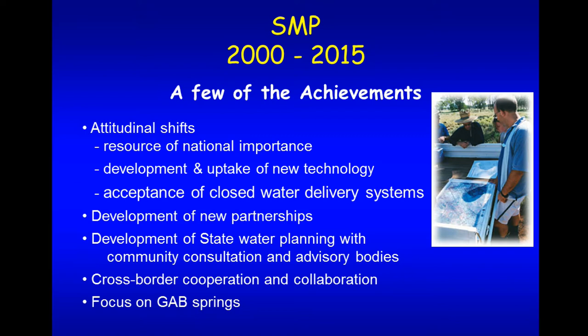And we spent a lot of time and effort trying to help people understand and producing posters like the one I showed you earlier and all kinds of things to try and help people understand what an important water resource it is and how important it was that we take care of it and do something about it. And I think we accomplished that.